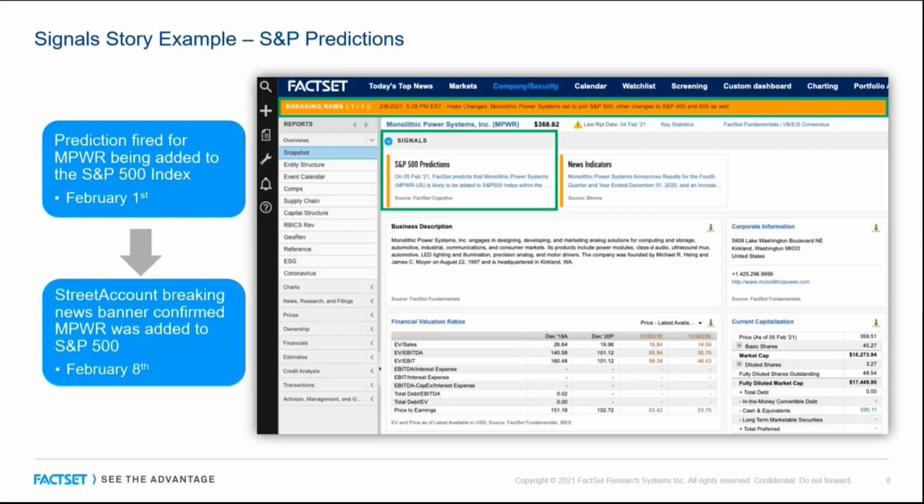This is an example of one that could be useful to someone. So this is the S&P 500 predictions. So one of our clients might come in to start doing research on a company, right? Say this MPWR company, and the first thing they see at the top is that, hey, we're predicting that this is going to go into the S&P 500. We can see then that it follows up with a StreetAccount when it actually happens. So a breaking news banner that it was added, 7 days later.